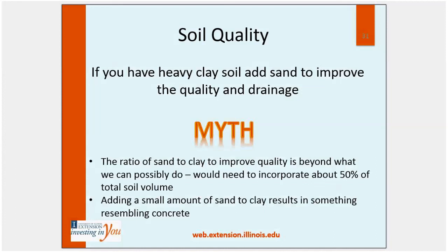Because the other thing is, if you have a really large area, you really need to adjust for the entire area. Some people have come to me, hey, I have heavy clay soils. What do I do? I want to plant trees. And the first thing I'll tell people with any plant they choose to put in their garden: right plant, right place. If you have poor quality soils, let's try to find plants that are more suitable to those soil conditions.